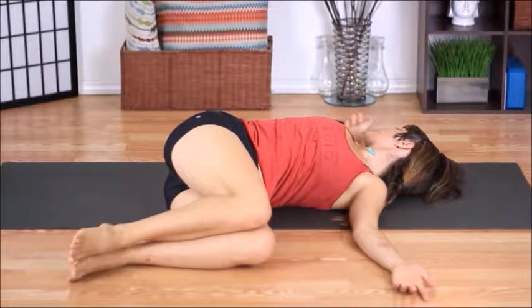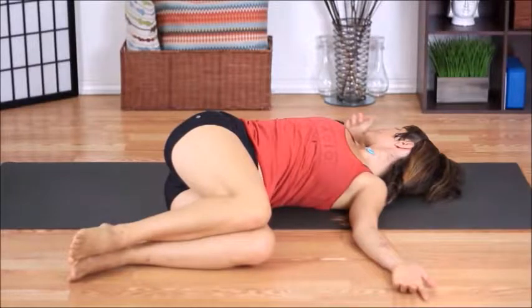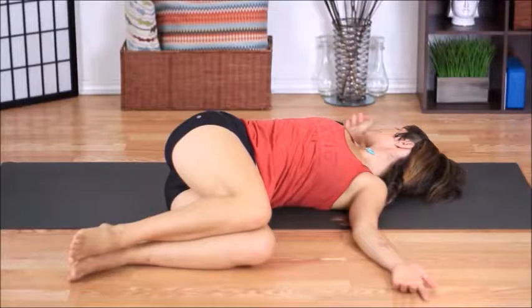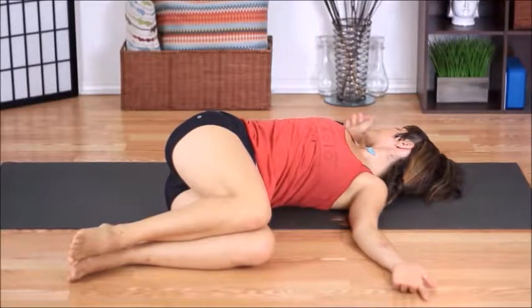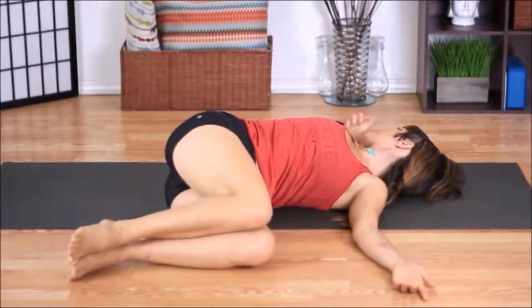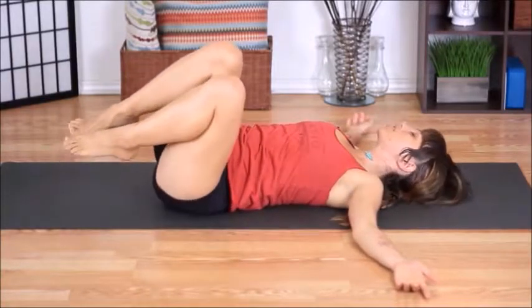Take some deep breaths here as you gently stretch into your spine, starting to slow your heart rate down, slow your breathing down. And then gently bring yourself back to center. Coming back to your midline.